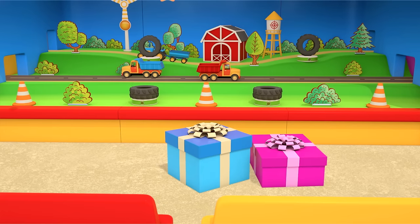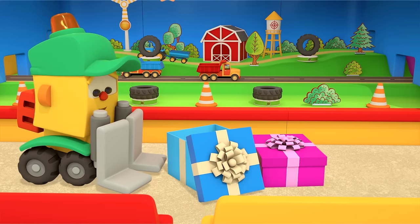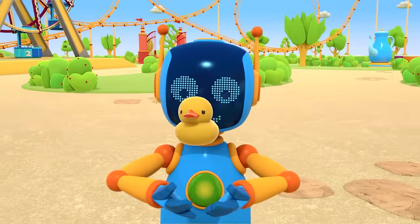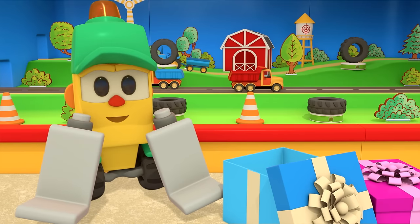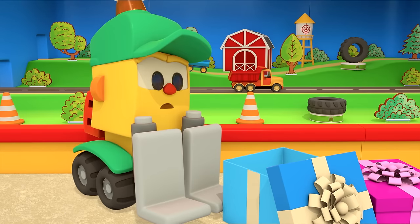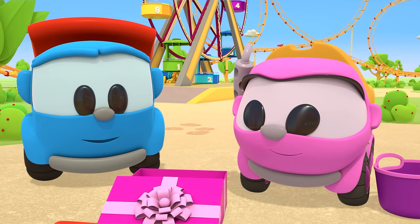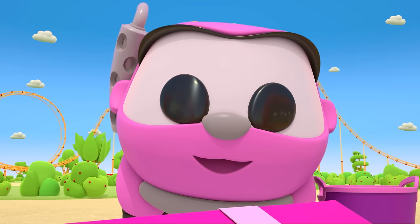It looks like you've won some prizes. What have you got, Lifty? A rubber duck. And another. And for the blue robot. A bus for Scoop. There you are. And where's our prize? Well, here, the special prize. The special prize? It's a car. Wow!